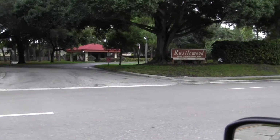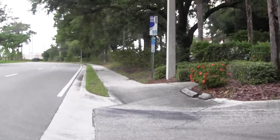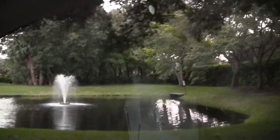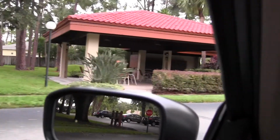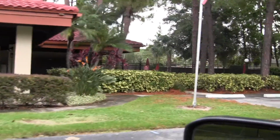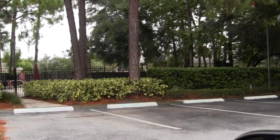Here is Rustlewood. Pretty fountain at the entrance, and this is, I'm guessing, where maybe the mailboxes are. Oh, and the pool is back there. Okay.